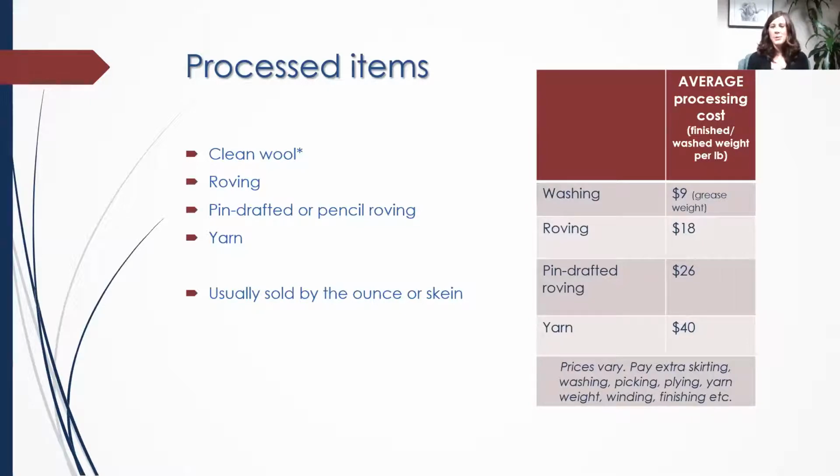And know that these prices really vary across the United States, and then also depending on what extra things you might be paying for, such as skirting or washing, extra washings, extra pickings, plying, what type of weight the yarn is. Depending on the weight, it may cost you more or less.